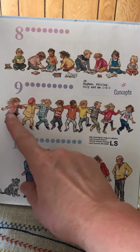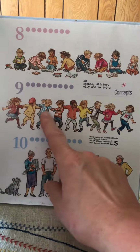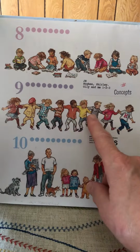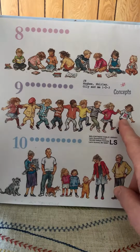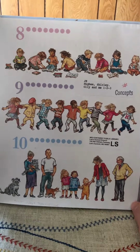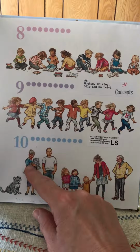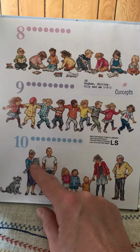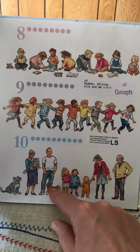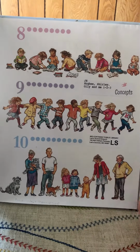Nine children in a line. Looks like they're playing some kind of a game. One, two, three, four, five, six, seven, eight, nine. And then 10 members of the family. One, two, three. Do you see the kitty cat she's holding? Four, five, another cat. Six, seven, eight, nine, 10.